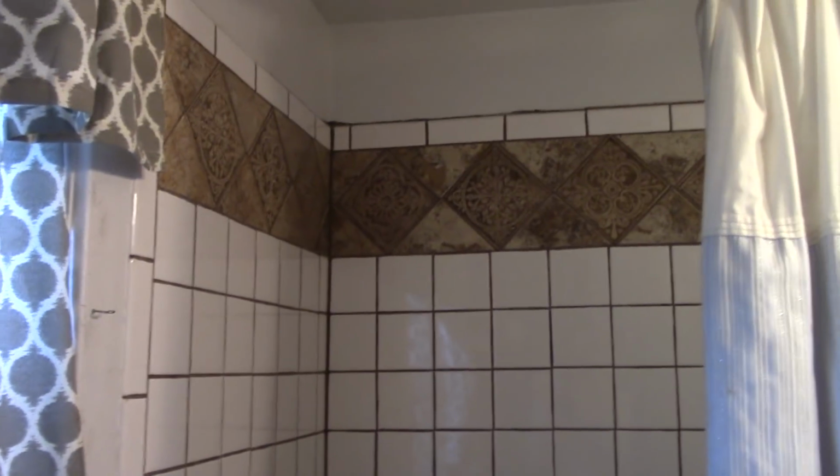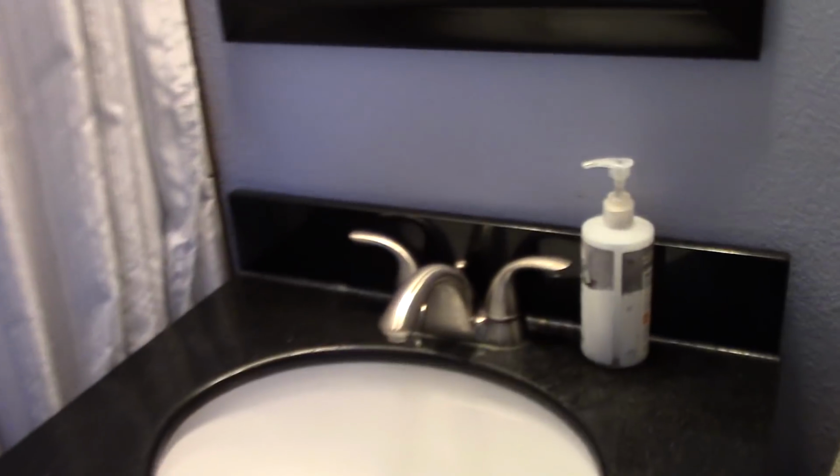This is our bathroom. We have had to redo these tiles twice because there was a roof leak that we did not realize was leaking. Here is our bathroom. This is mainly where we get ready and all that fun stuff.